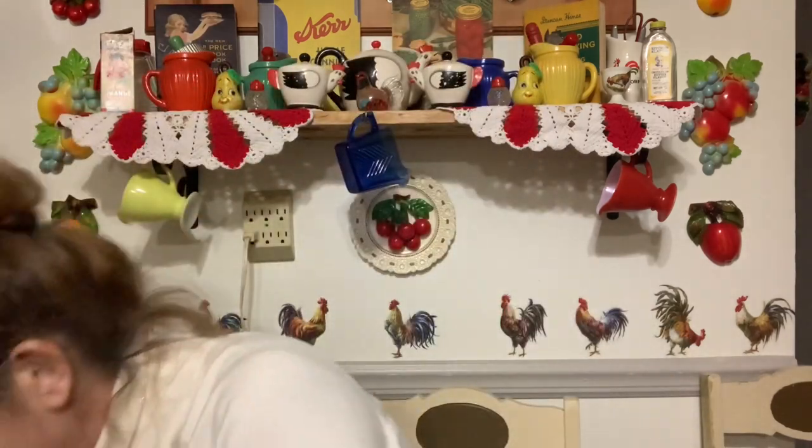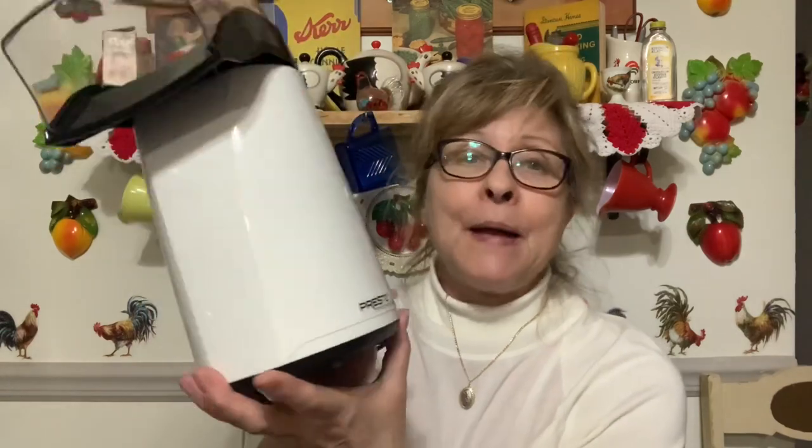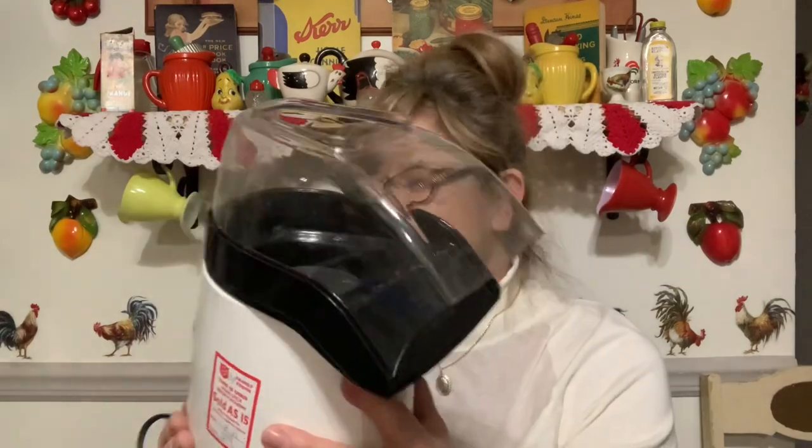Put that over here. And also for myself, I purchased an air popcorn popper. It's made by Presto. And it seems to be in good condition. I did not plug this in when I was in there like a big dummy. I usually always plug them in and test them, and I don't know why I did not. But I think if it doesn't work, I can take it back because it's electronics. So we're going to try it out.